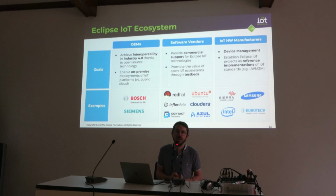Hardware manufacturers like Sierra, Samsung, or Intel, Eurotech that I mentioned previously. It's about device management, providing a solution for their customers to effectively manage firmware over the air, and deploy new firmware and software upgrades. So interoperability is key there. A company like Sierra Wireless sells cellular modules. They want to be able to tell their customer, hey, right now we provide you with a platform, a solution for you to manage your devices over the air. But if 10 years from now we're out of business, or you want to use a different platform, a different cloud to manage your edge devices, it's fine, you can do it. It's not only based on an open standard, Lightweight M2M, but our stack is based on Eclipse Leshan, Eclipse Wakaama, so you can connect our devices to whichever platform you'd like, right?